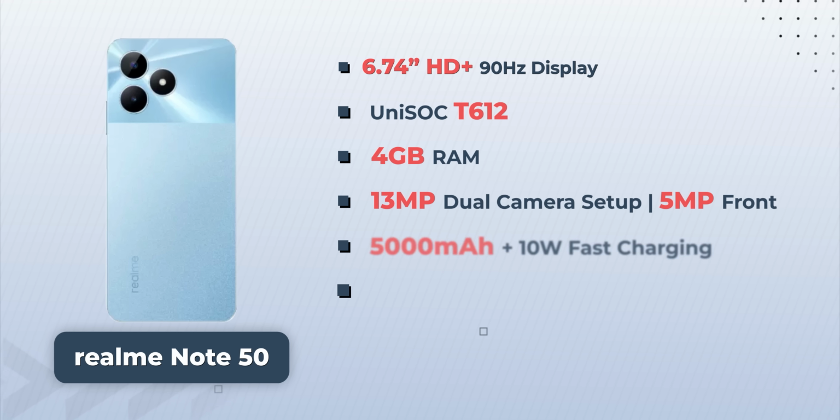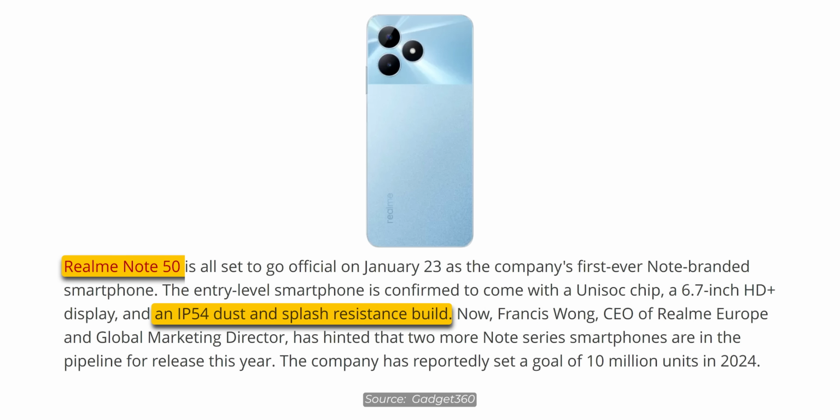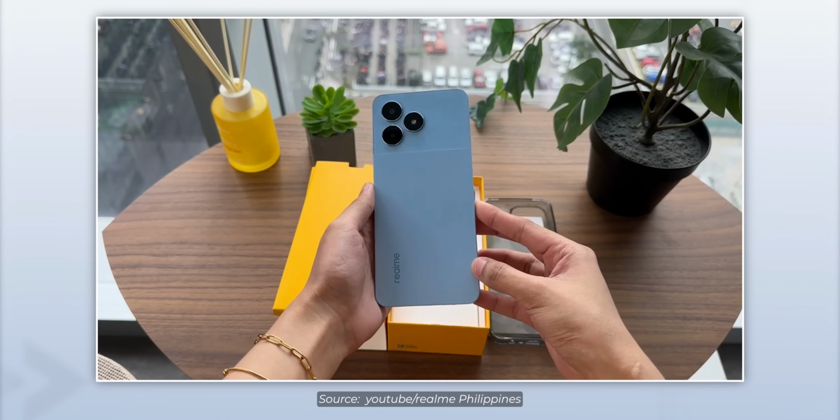Now, this phone is expected to have a 6.74-inch HD Plus 90Hz refresh rate display, and it will be powered by the Unisoc T612 chipset with 4GB of RAM. You can also expect a 13-megapixel dual camera setup, a 5-megapixel camera on the front, and 5000 mAh battery with 10W charging speeds. Now, the interesting thing about the Realme Note 50 is that it comes with IP54 in that price category, which means that IP rating, at least the IP54 and the 53 and the 52, is not very expensive. Obviously.